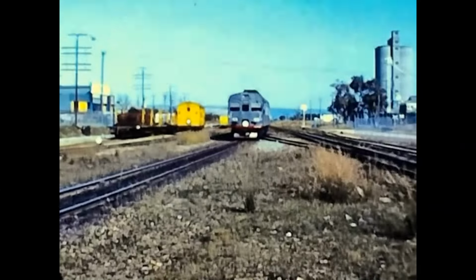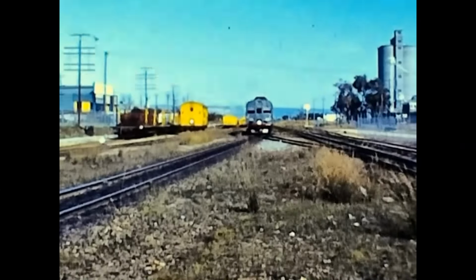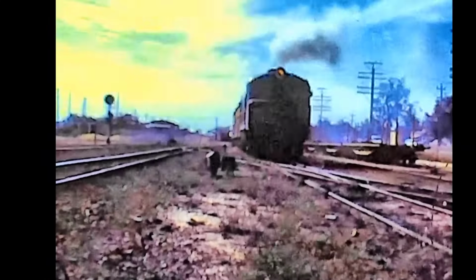One memory I treasure is the sound the four-wheeled goods wagons made as they passed over rail joints. The distance between the wagons matched the wheelbase of the wagons, so we got a clock-type ticking sound, tick, tick, tick, tick, tick, as they moved along.